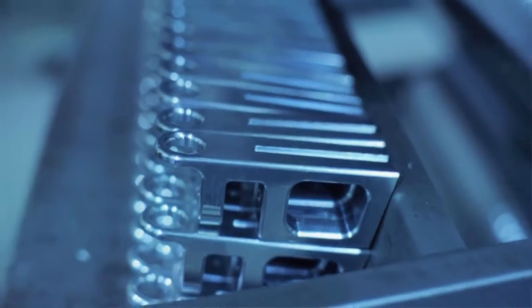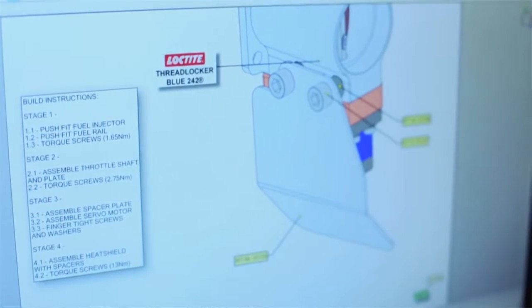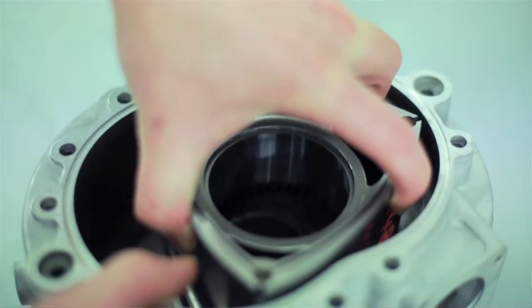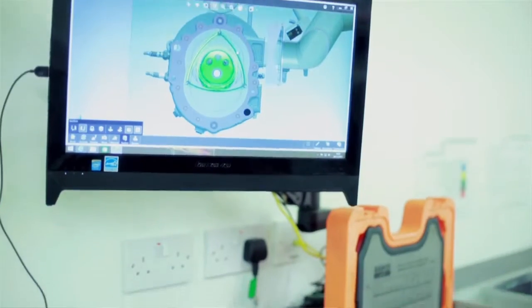Composer's fantastic for doing build manuals and operations manuals, because you can take the direct CAD data and use those images to create build sheets, which is just such a great aid for the assembly technicians on the floor. We're starting to use Composer for our live production, and the more flexibility you have in production, the faster you can produce, and the less expensive it is to produce product.